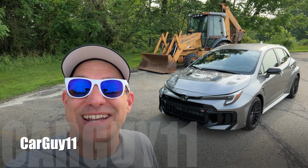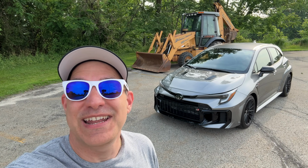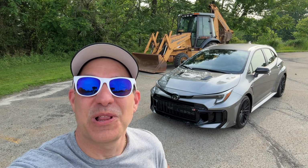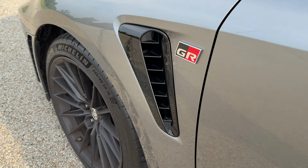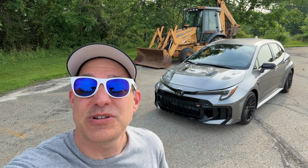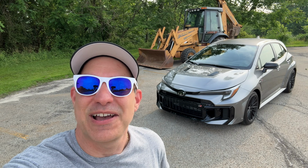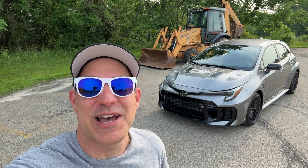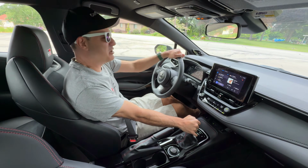I'm super excited to have the only member of the GR family I haven't reviewed yet, and that is the GR Corolla behind me. And this is a 2025 manual. It did get some small changes, and they offered the auto for this year as well. So we're gonna check it out and see how it drives and see if it lives up to the GR name. All right guys, so let's take a drive in the GR Corolla.